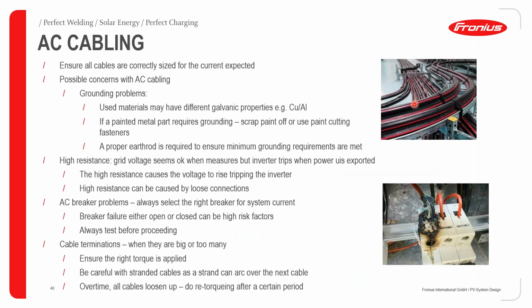In terms of the AC cabling, you have to ensure that all the AC cables are correctly sized for current. This is the starting point and is very, very important. Possible concerns with AC cabling as far as potential faults are concerned could be grounding problems. When you have materials that have different galvanic properties being used in the grounding system, you have to be very aware of that. If you have a mixture of maybe copper and aluminium in your grounding system, this could potentially cause corrosion at some point in the future, and therefore your grounding system does not work very well, and this might actually, in the long run, cause the inverter to fail.